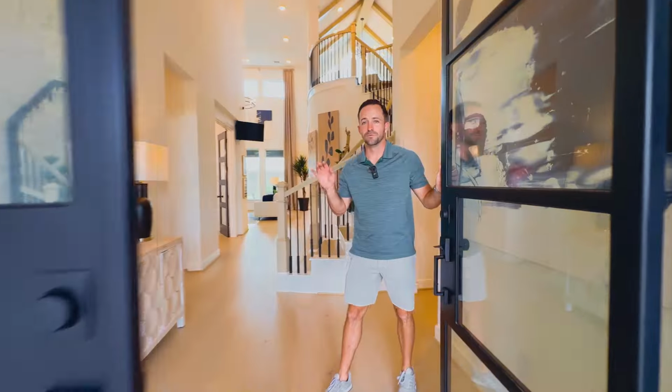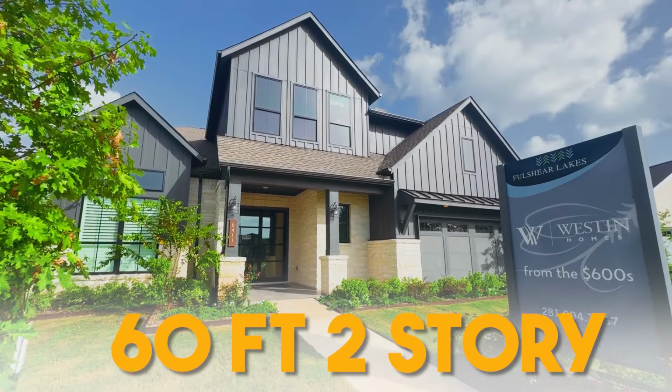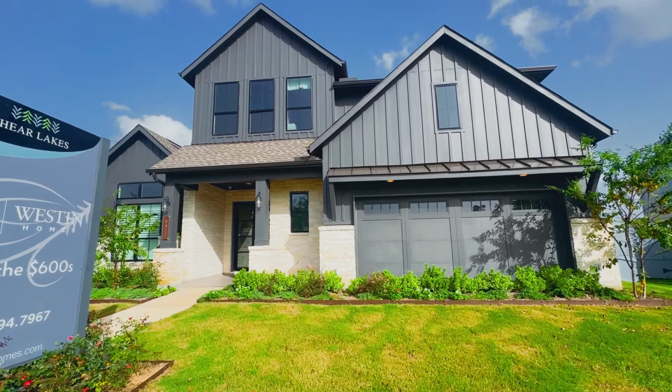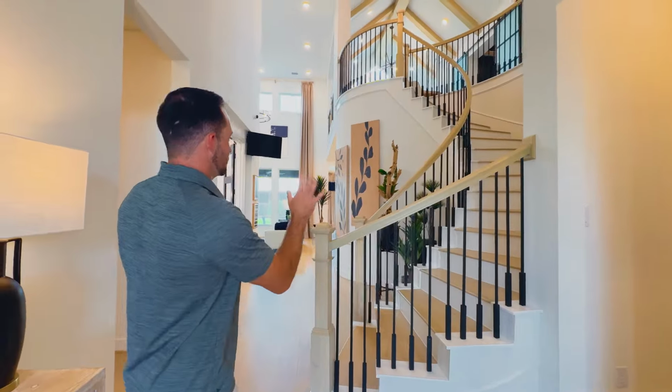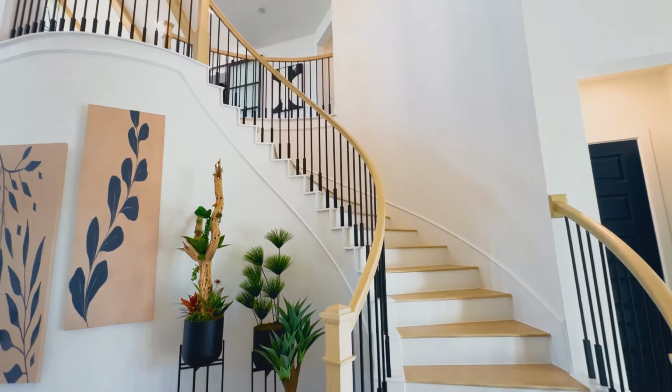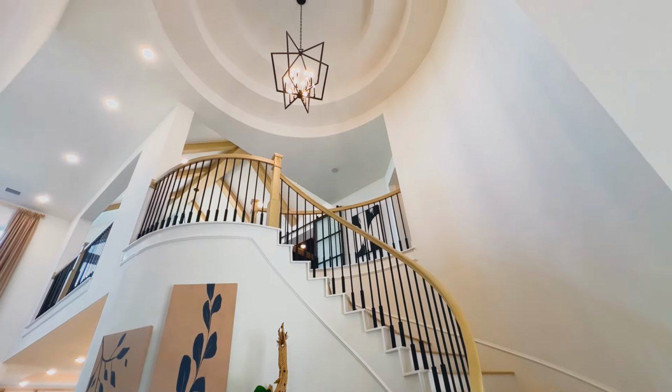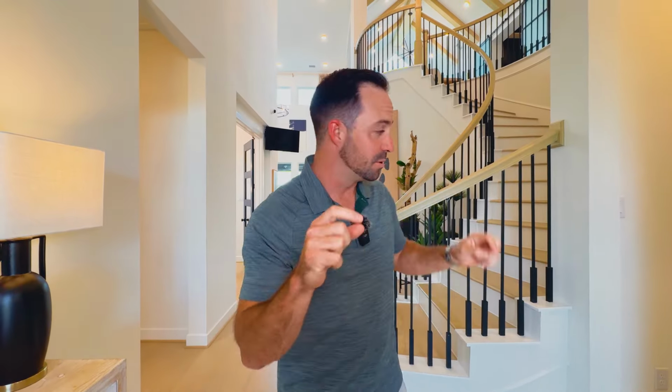Welcome inside of Westin Homes' 60-foot model home. And this home is actually really special to me because we've shown you a ton of Westin products. Let me just pause really quick. Take a look at this. Look at this grand entryway. This is what everyone loves about Westin. But fun fact, 3 years ago when we set out to build our home, I was this close to building this exact floor plan. I absolutely love it.